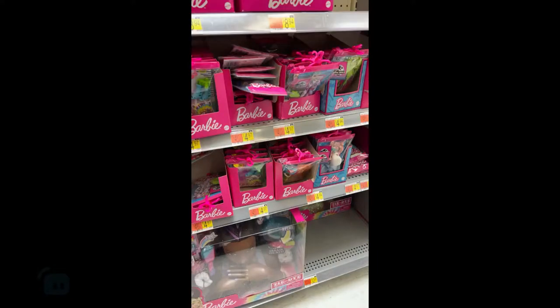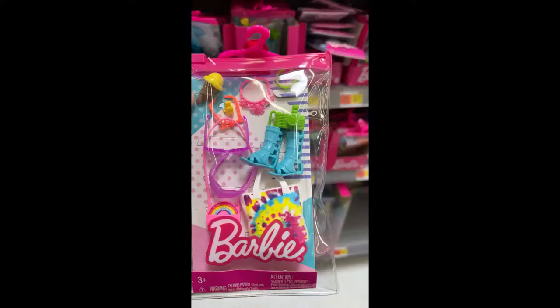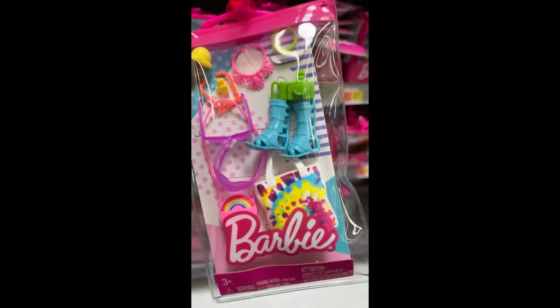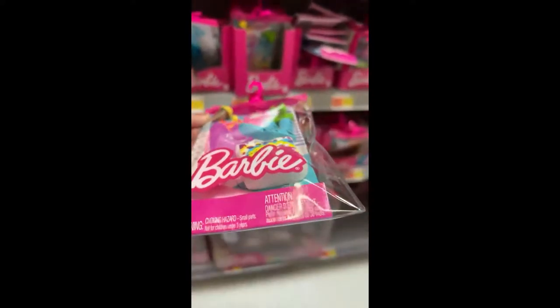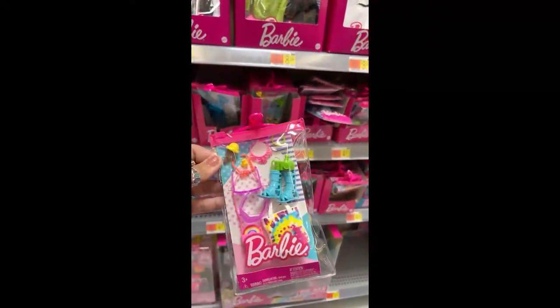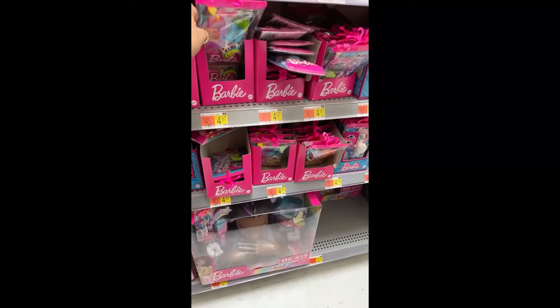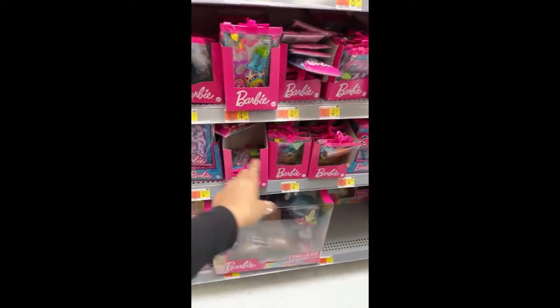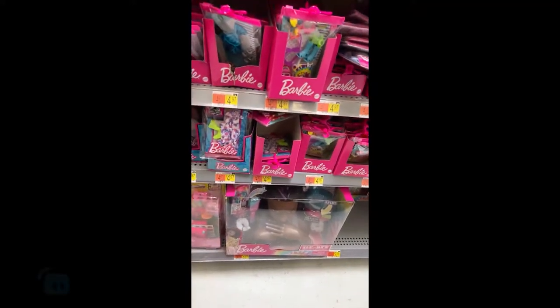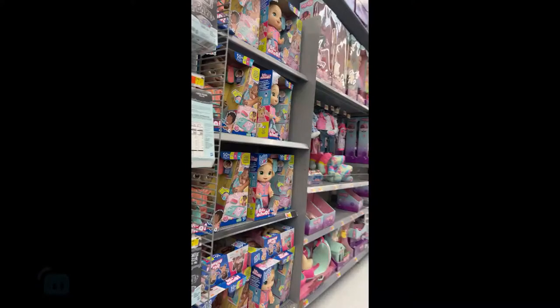Over here they have smaller ones, but for example, this one that I'm gonna pull out is very similar to what you get at Dollar Tree. It does have a few more things, but it's $4.97. You'd better go to Dollar Tree and pay the $1.25 when you see Barbie items there. So all these clothing and accessories for Barbies are $5.